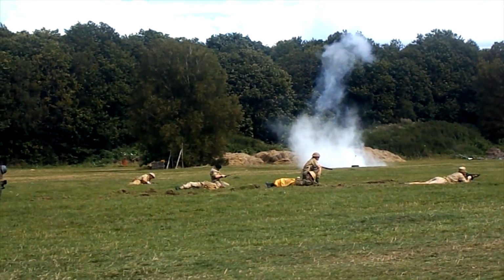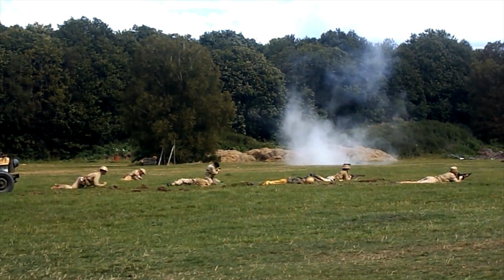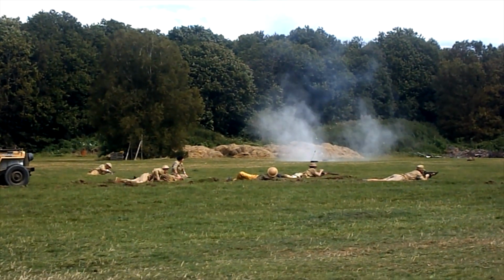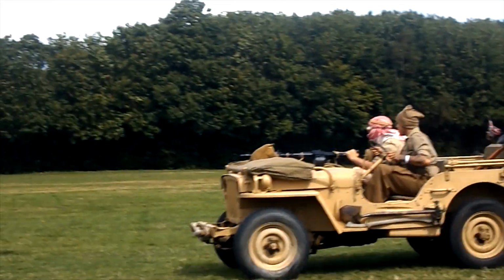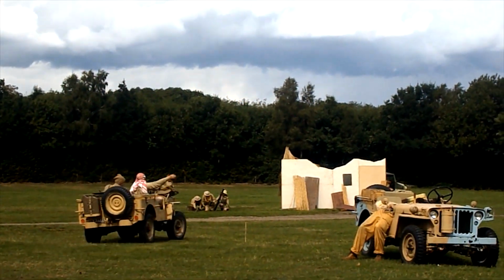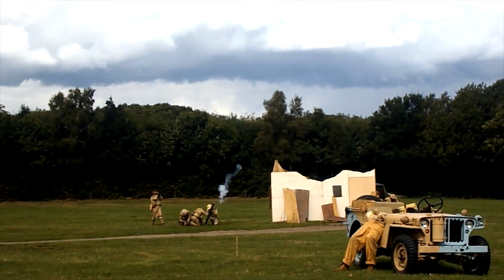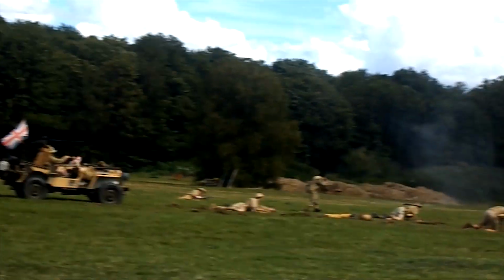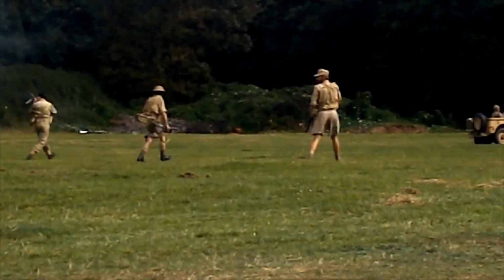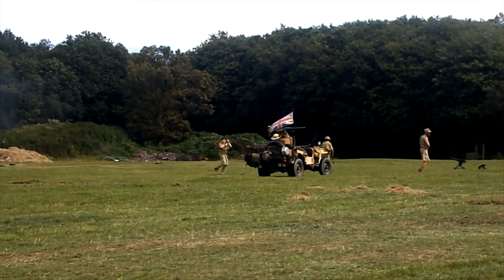And some of the British infantry are moving up. They're struggling here. A few of them have taken a few hits, and the mortar team are putting some covering rounds across. So the remaining Germans have surrendered to the long-range desert group. They've given up the fight, and those that are in vehicles have managed to escape.